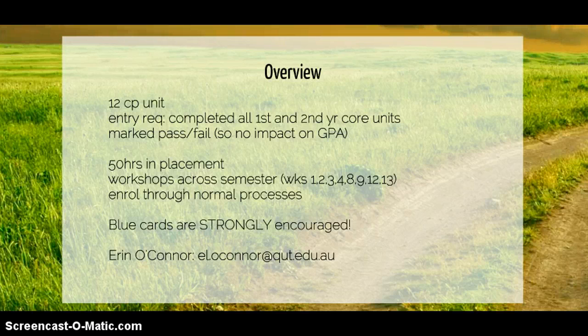It's 50 hours in the placement, so you do need to be at a site or actively engaged with the community partner for 50 hours. We have workshops across semester that you need to come to, and I've put in just some example weeks as a guide. These are the weeks that we're meeting this semester. It's just a bit of a guide of what you can expect in the unit, but don't take that as the final timetable for next semester.